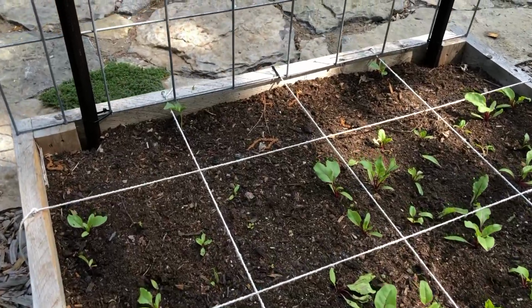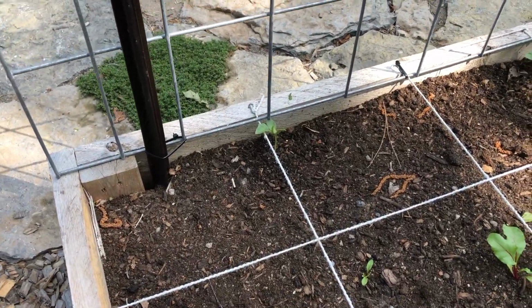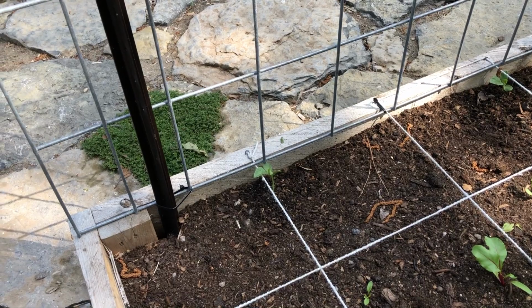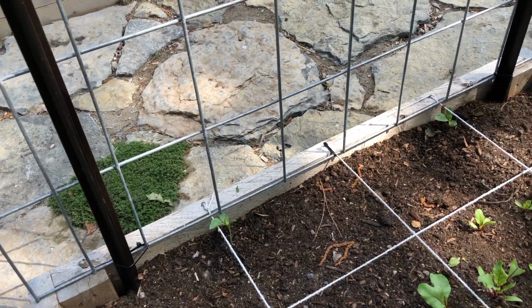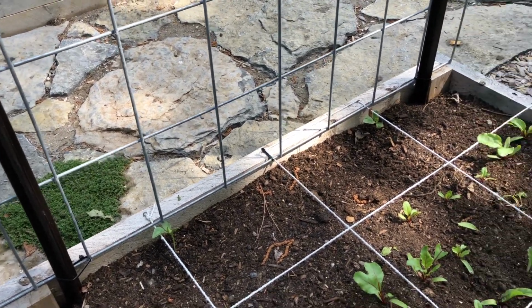And then at the base of this trellis are melons. I can't remember exactly which ones. I didn't mark these, but I think it's an oca and something else. I forget. I have it written down somewhere, but anyway, there will be trellis melons climbing on both sides of this trellis.